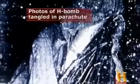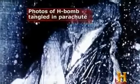After the H-bomb was found on the 15th of March, an attempt was made to recover it. Alvin went down with a line and attempted to attach this line, wrap it into the shrouds of the parachute. Unfortunately, when the lift attempt was made, the line parted and the bomb once again dropped into the depths.